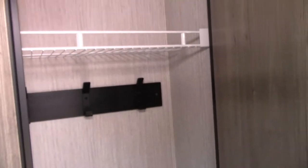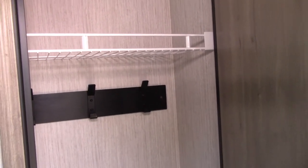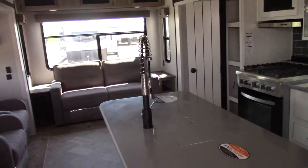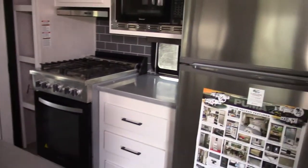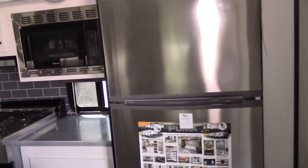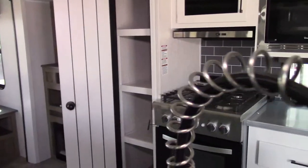Well, as we enter from the patio doors, immediately here we have a nice closet to hang up your outdoor clothing. Lots of room for shoes as well. And we'll swing over to the living area. Nice island kitchen. So lots of preparation space. Large residential fridge. And of course, as is normal with all destination trailers, destination stove as well.